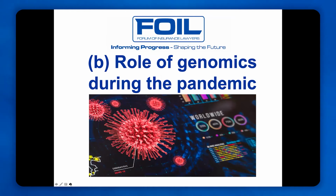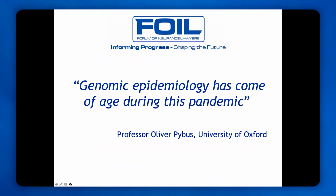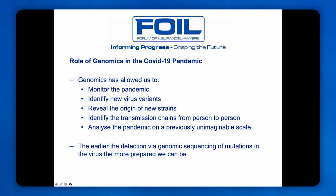Let's now move on to the role of genomics during the pandemic. As Professor Oliver Pybus of the University of Oxford says, genomic epidemiology has come of age during this pandemic. So why is that? Well, genomics has allowed us to monitor the pandemic by identifying the new virus variants, revealing the origin of new strains, identifying the transmission chains from one person to another, and also analyzing the pandemic on a previously unimaginable scale. The earlier the detection via genomic sequencing of COVID mutations in the virus, the more prepared we can be. So it really does play a crucial and ongoing role for our safety and our way out, our get out of jail card from this pandemic.